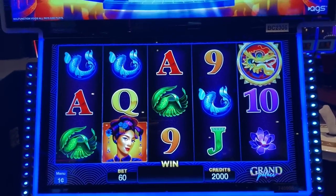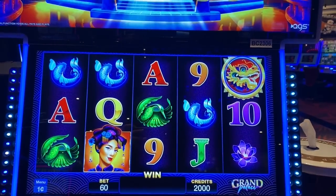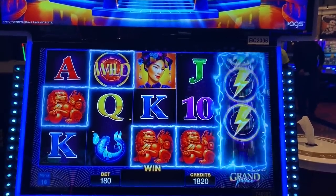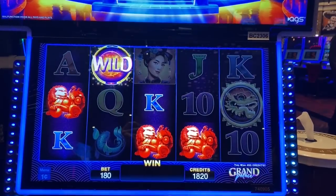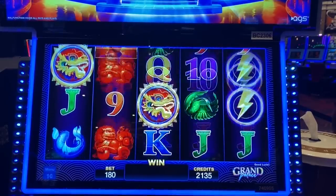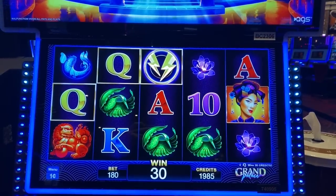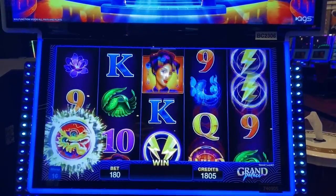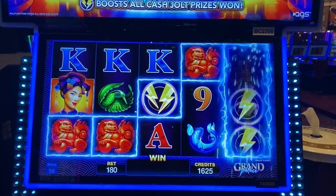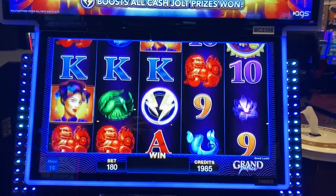Okay, there's my ticket. We're gonna play Cash Jolt for the last game here. I've never seen it. It's an AGS game. Let's do $1.80. Your guess is as good as mine. Oh, get that, lightning bolt. Oh, dang it. What does that lightning bolt do? $4.95, let's do that one more time. Oh, there's lightning bolt there. Is this wilds? Oh, get it, get it. Dang it. $5.40.